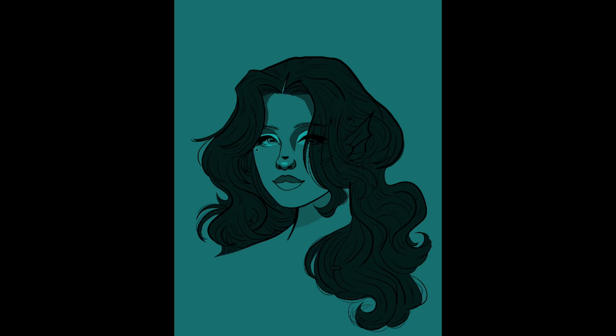And I struggled a lot with making the skin and hair the right tone of teal, because the base color that I have right now is definitely the right color. It's the definition of teal, but I didn't feel like I liked that all the time with the skin and the hair, so I wanted to try out different things.